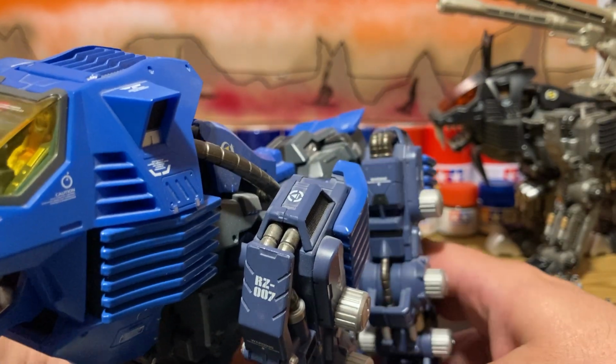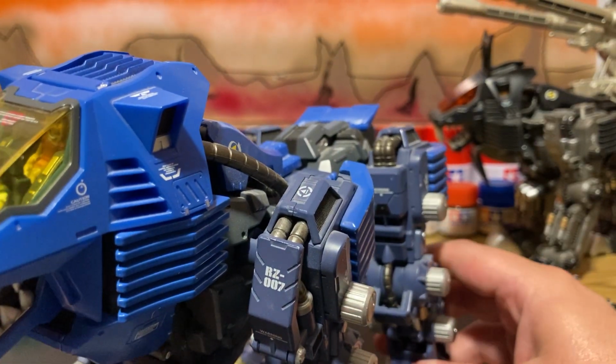Okay, let's move. All the legs are completely articulated.